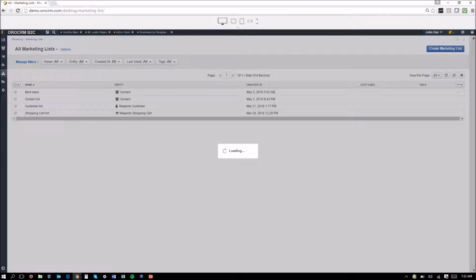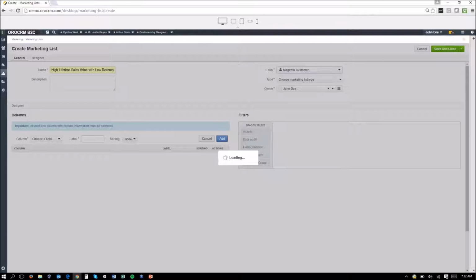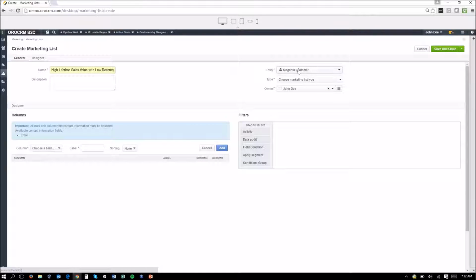I'll go and create a marketing list just to give you a sense for how simple this is to do. And I want to reach out to, just because we've talked about recency, frequency, and monetary value, my high lifetime sales value customers with low recency. And let's say I want to choose, in this case we have a Magento customer list, but this can actually be whatever entity you would like. We have connectors with WooCommerce, PrestaShop, and OroCommerce as well. And so you have the ability to choose the entity that you would like, as well as we have customers bringing offline data within the system as well, potentially ERP data or other customer lists that they have.